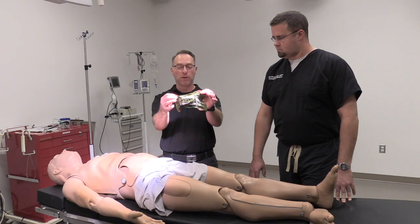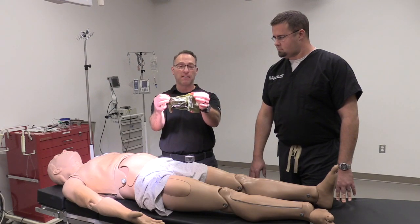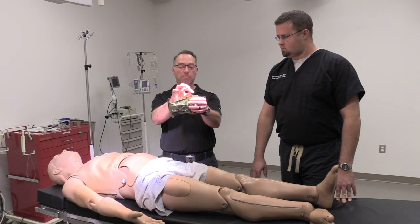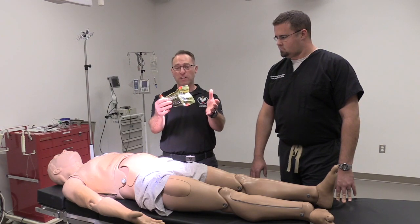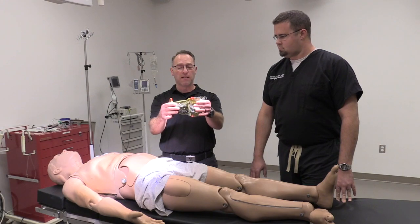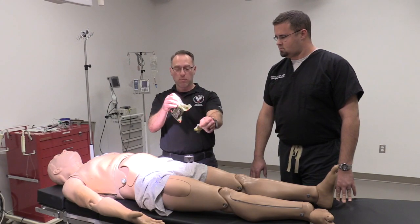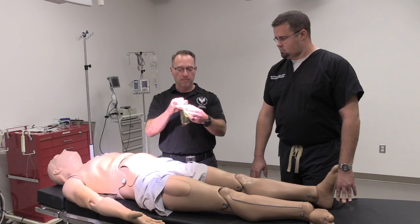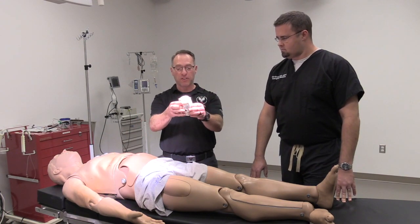and maybe a little pro tip here, something that might make that easier to find, maybe if it was a low light situation, is to take a little piece of medical tape and just put it where those tear notches are, and just make it easier to find when you need to. So when you open this up, this is what you're going to have inside.